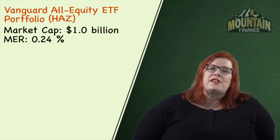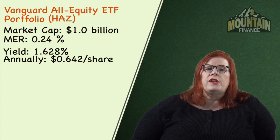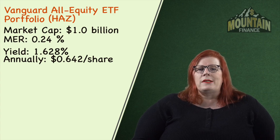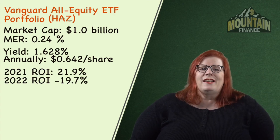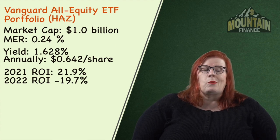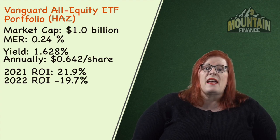This fund has a market cap of $1 billion, and the management expense ratio on this ETF is 0.24%. They do provide a dividend with a yield of 1.628%, which is paid out annually in the amount of 64.2 cents per share. In 2021, they saw an ROI of 21.9%, while in 2022, they're down 19.7%.